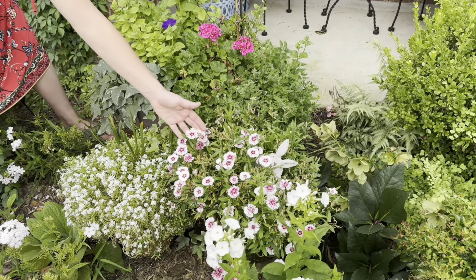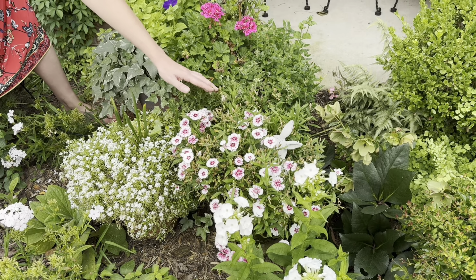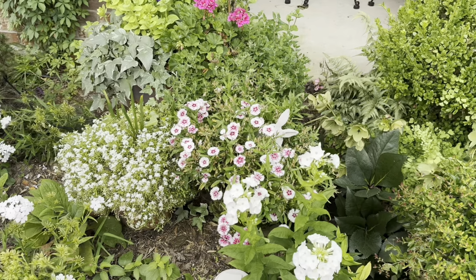The dianthus right here is doing good. It could use a little bit of pruning. I really need to come do a video of some super harsh pruning. Get some stuff taken care of.